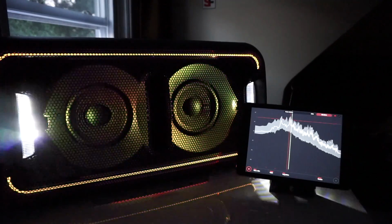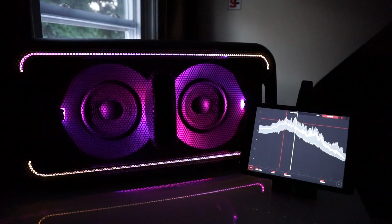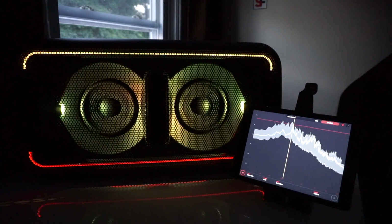Okay, so here's the sound test. Both of these speakers are playing in the same room at the same distance away from the same microphone, streaming from the same source, and playing at the same decibel level. So hopefully the only independent variable is sound quality.